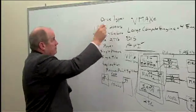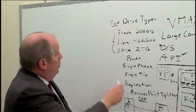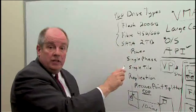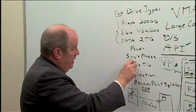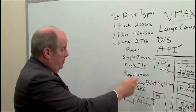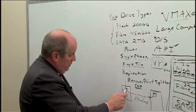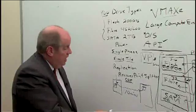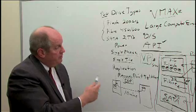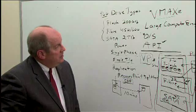We restrict the drive types, have up to 960 drives. Okay, that's it, that's as big as it gets. We restrict the flash 200 gigabytes of fiber, 450 or 600 gigabytes, SATA goes to 2 terabytes. Single phase power, because again, we're assuming it might be in a colo, single floor tile. We're going to compress the footprint because it's probably going to get a little tight. The replication is something called a Recoverpoint Splitter, where we use Recoverpoint, which pretty much splits the IOs and writes it to the second destination. And Recoverpoint features something called continuous data protection, which lets you roll the data back if you have to. So again, pretty much the same design as the VMAX.